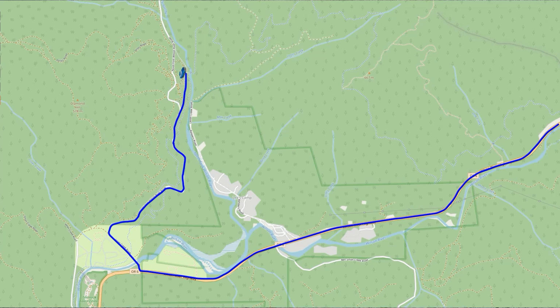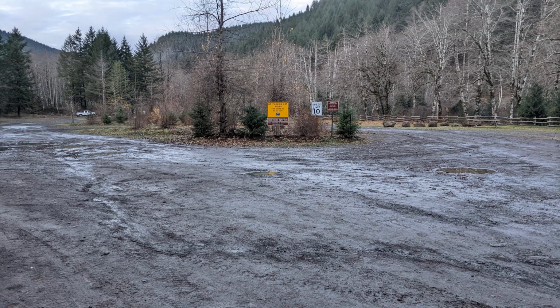There's a huge parking area here, and the Wilson River Trail runs along the east side of it, so you can park anywhere and head towards the river to pick up the trail. The bridge crossing for the trail is all the way at the back of the lot, though, if you want to be closest.